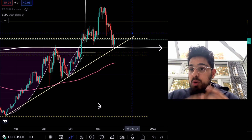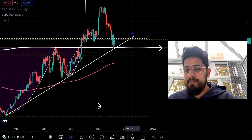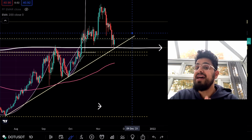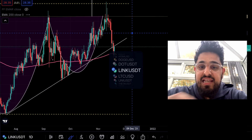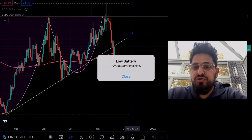But again, this will depend on Bitcoin, okay guys? I can tell you what looks good in the charts for Polkadot, but if Bitcoin dumps 10% again for a dead cat bounce, please expect these projects will fall slightly to the downside as well. Now, let's take a look at Chainlink as well, because we've got Chainlink forming a very similar pattern, which we've been monitoring.